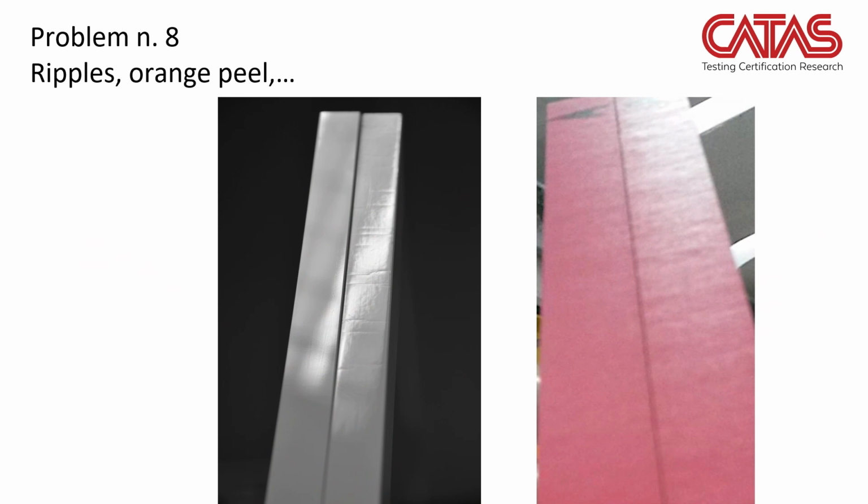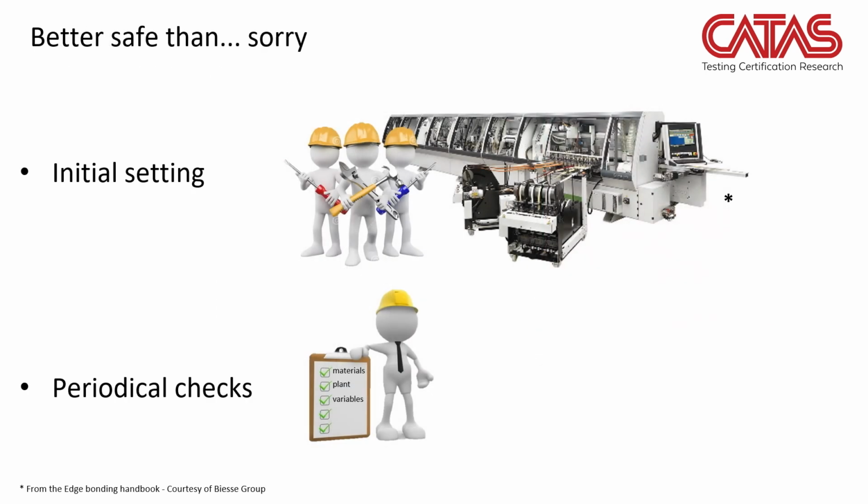Number 8, and then I promise I finish. Some aesthetical defects on the edge. Again, this can be due to a wrong preparation of the panel, a wrong pressing, or also a wrong distribution of the adhesive on the panel itself. I finish the presentation of the wrong notes that can happen during the bonding processes.